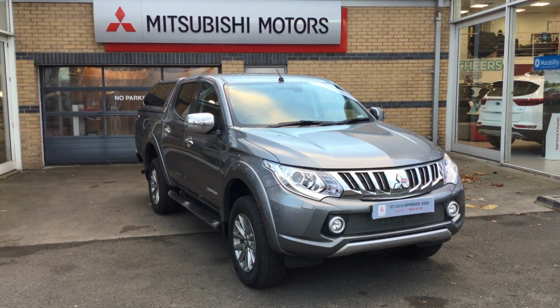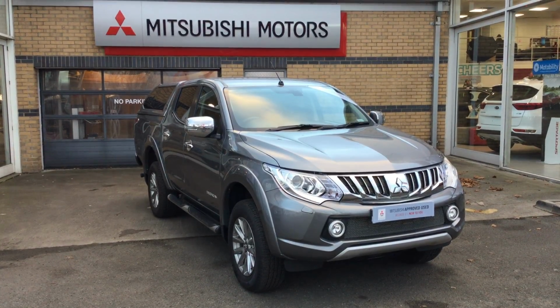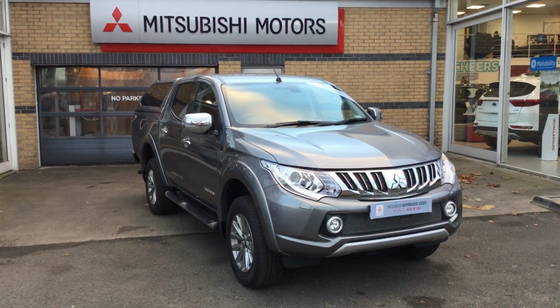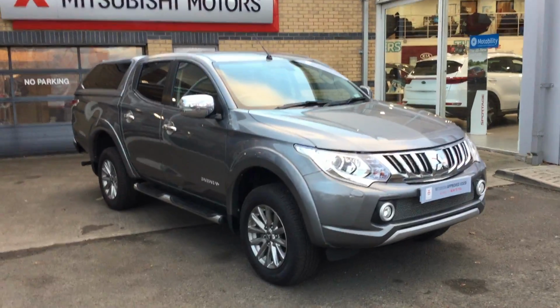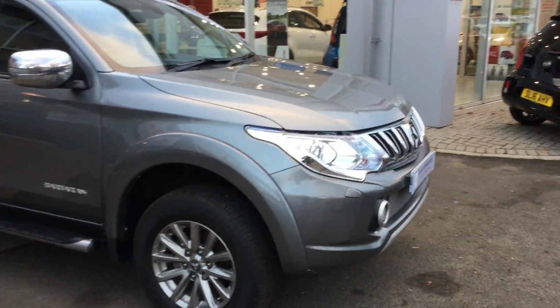Recent arrival, it's the L200 Series 5. This is the Barbarian model. It comes with a 2.4 turbo diesel engine. The engine in this model is 30% lighter than that of the previous generation, and it's 30% more fuel efficient. Let me show you around the vehicle and some of the features on offer.